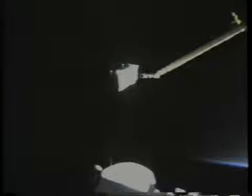But the arm worked as advertised. It's really a very versatile piece of machinery. And here you can see that we released the Spartan and very gently pulled the arm back so that we didn't induce any tip-off rates into the Spartan. At the moment of release, Shannon's work was done and mine just started. We trained for a variety of tip-off rates, but fortunately the Spartan was rock solid.